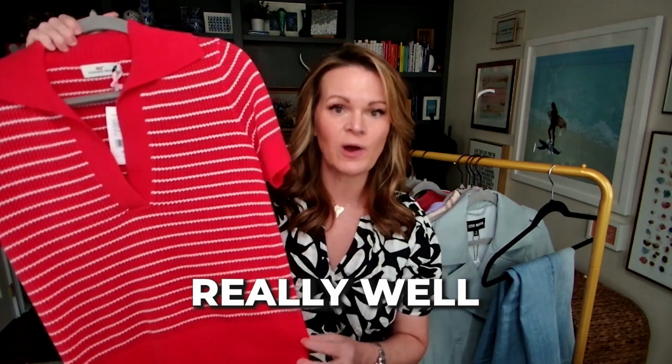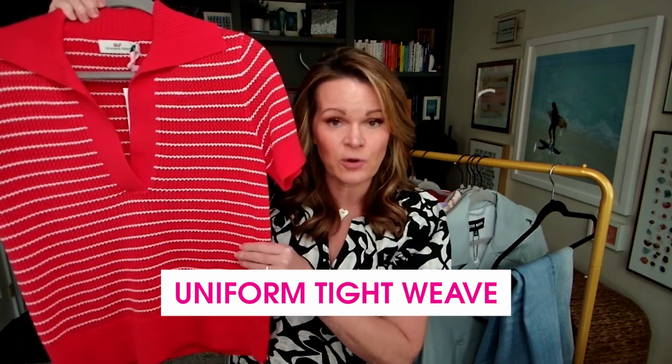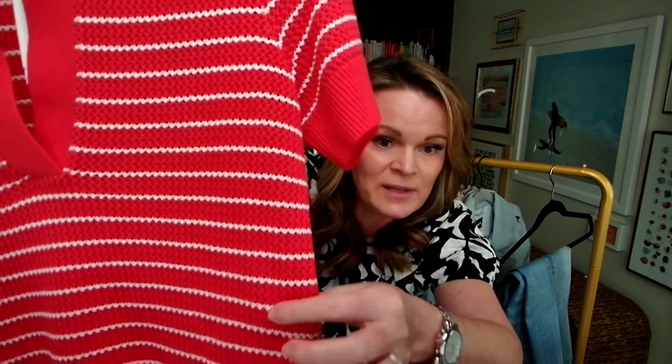Okay, a great example of that is this wonderful sweater from Vineyard Vines. So this is a short sleeve preppy sweater, and it works really well due to the color blocking. So we've got a color blocked collar and a color blocked hemline, the smaller stripes, and then again, the uniform tight weave, which you guys can see kind of close up. It's got the open weave, but it's a little bit tighter.